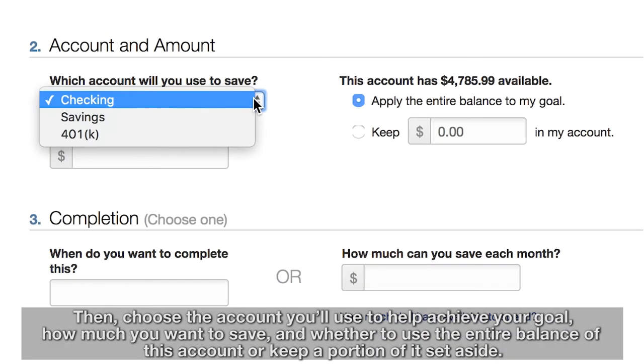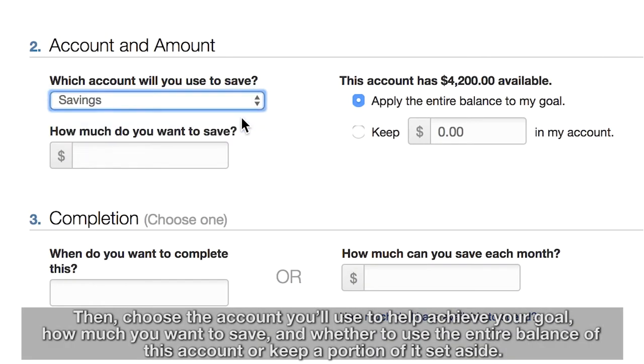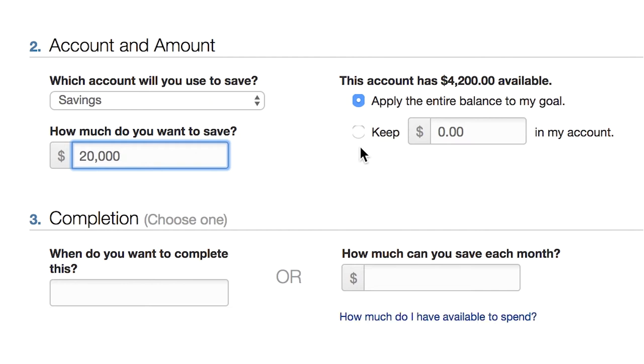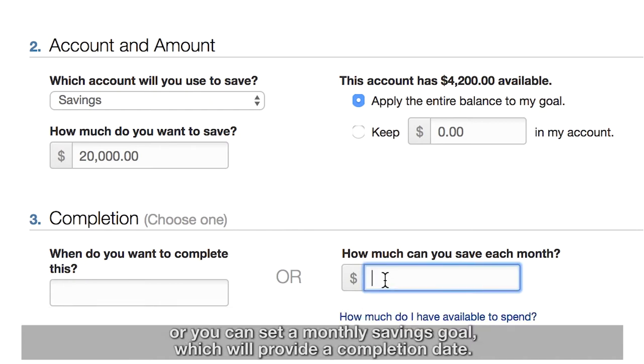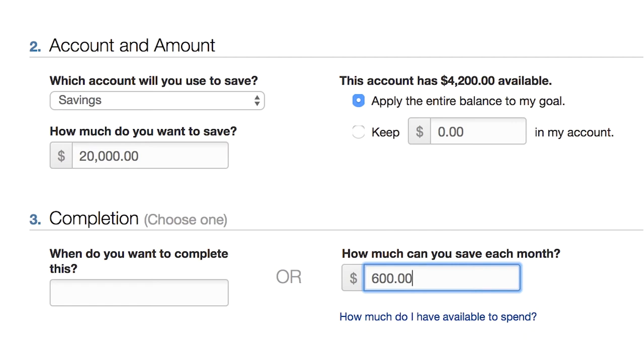Then choose the account you'll use to help achieve your goal, how much you want to save, and whether to use the entire balance of this account or keep a portion of it set aside. You also need to set how you would like to complete this goal. You can either select an end date, which will estimate how much you will need to save monthly, or you can set a monthly savings goal, which will provide a completion date.